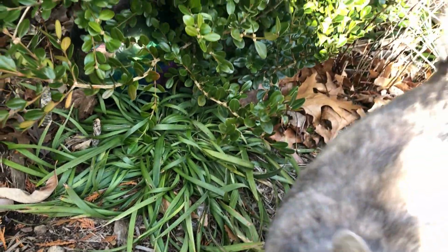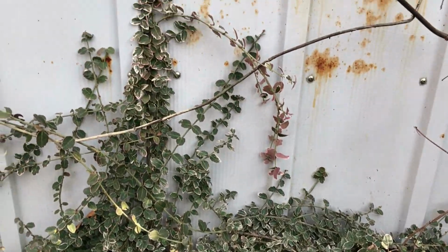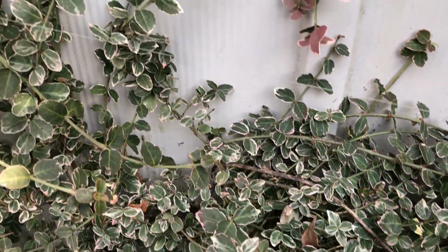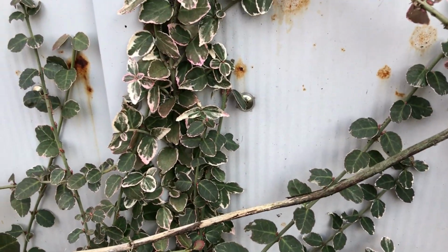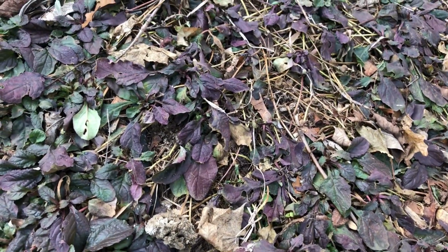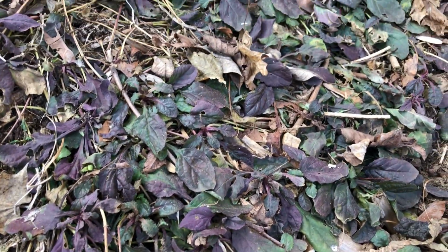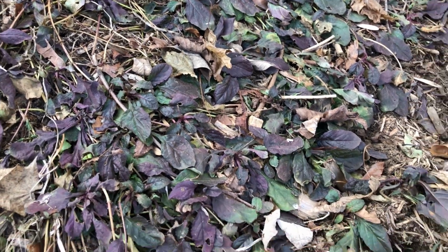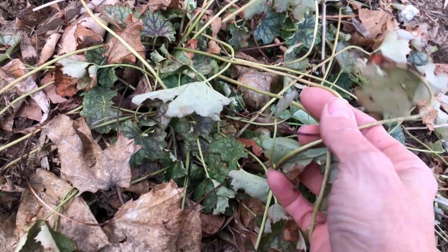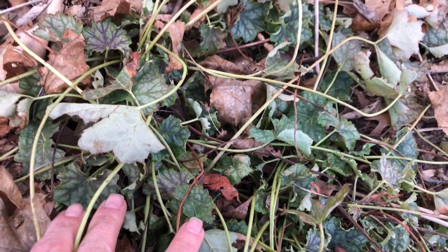I like that. So this is a euonymus that's growing up my metal shed. I love the way it has that little bit of pink this time of year. This is another ajuga, very flat to the ground, very purple. And right here is a heuchera. I mean, this looks like a mess, right? But underneath the old leaves are the new leaves for spring.